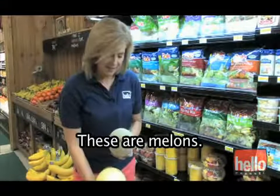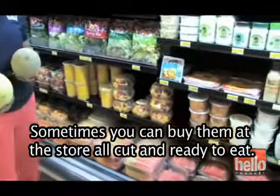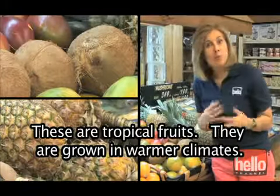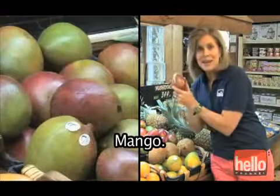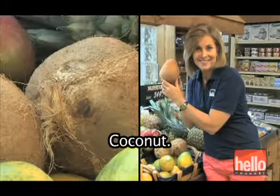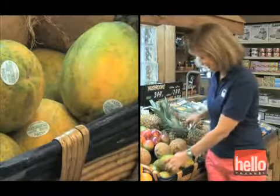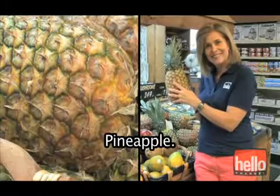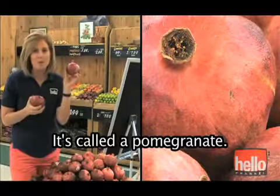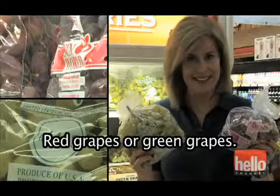These are melons. Sometimes you can buy them at the store all cut and ready to eat. These are tropical fruits. They are grown in warmer climates. Mango, coconut, papaya, pineapple. This is an unusual fruit. It's called a pomegranate. Grapes are always a favorite. Red grapes or green grapes.